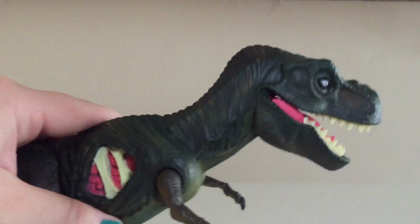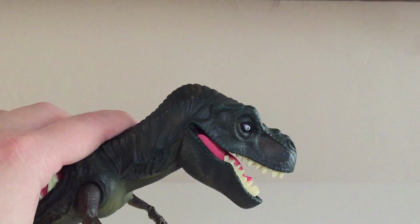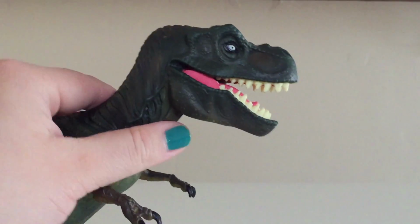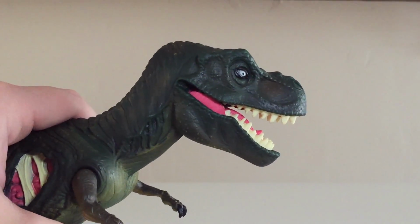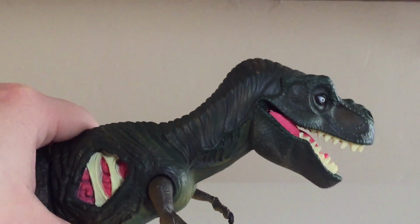So I really love the rubberized feel of this. I mean, when I hold this in my hand, I'm filled with a nostalgia that nothing else really gives me. I just remember handling these as a kid. So the feel of these rubber dinosaurs is very unique to these dinosaurs. There's nothing else that really feels like them, which is really, really cool.